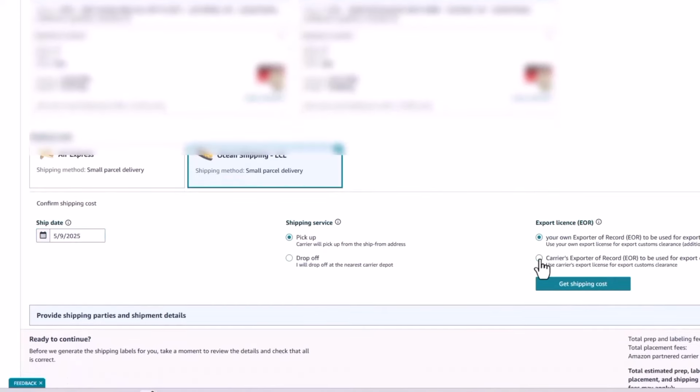I would highly recommend using the carrier's exporter of record because it's usually cheaper and they're actually going to be able to handle everything instead of you having your own exporter of record. They'll put their exporter of record number into the shipments as well. So that way it's already there. You don't have to do it yourself. And then you'll click get shipping costs.